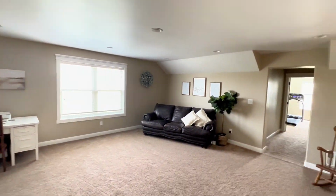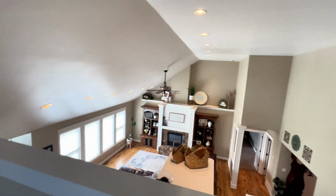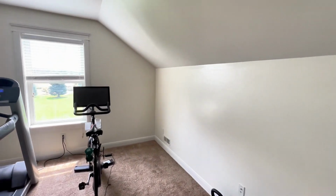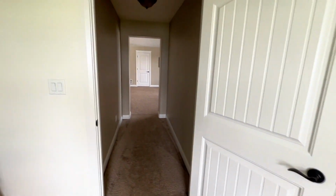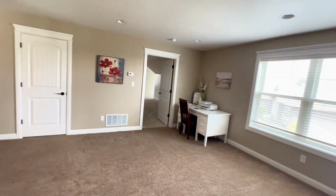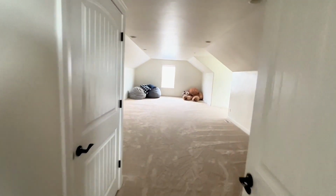So first, we'll check out this bonus area. It's just another living room or sitting area that overlooks that other grand living room. And then to the right, you could consider this a bedroom if you put in a wardrobe in here. They're using it as a workout area. It's just another space. Could be a craft room, a hobby room. But I think for me, I would put in a little dresser and call it a guest bedroom, because then your guests can have a whole area up here.